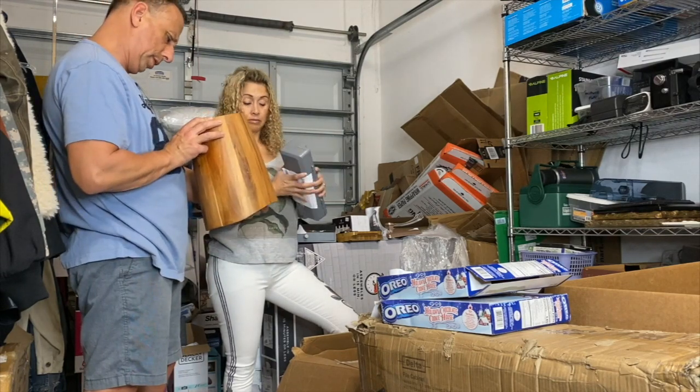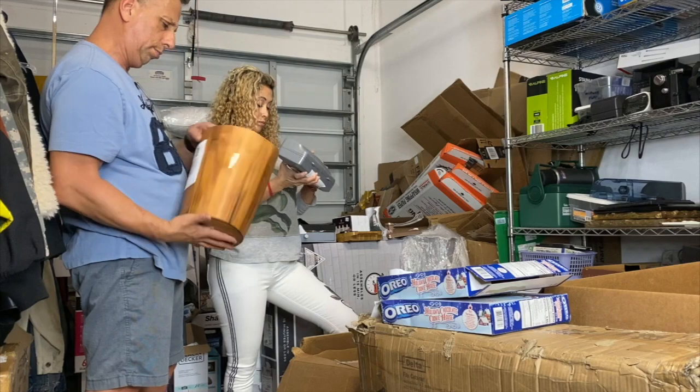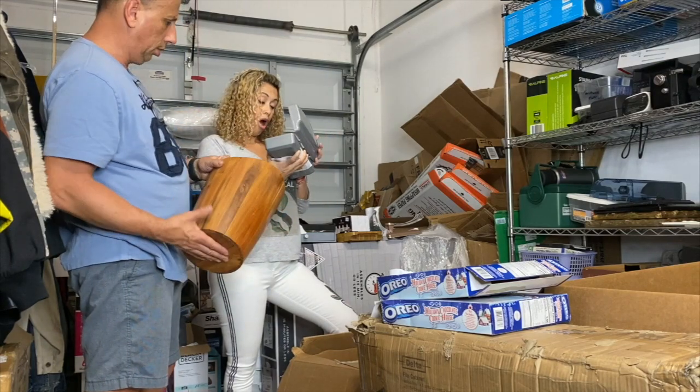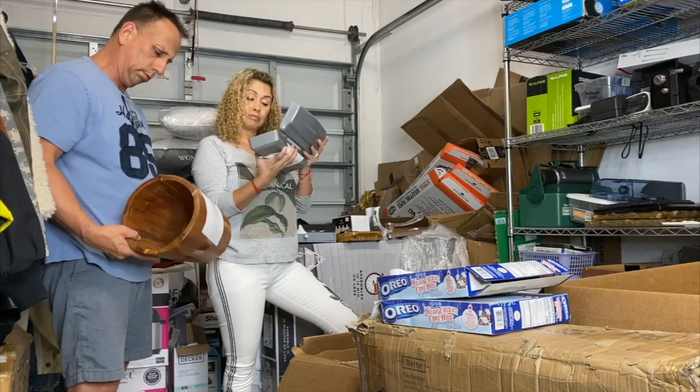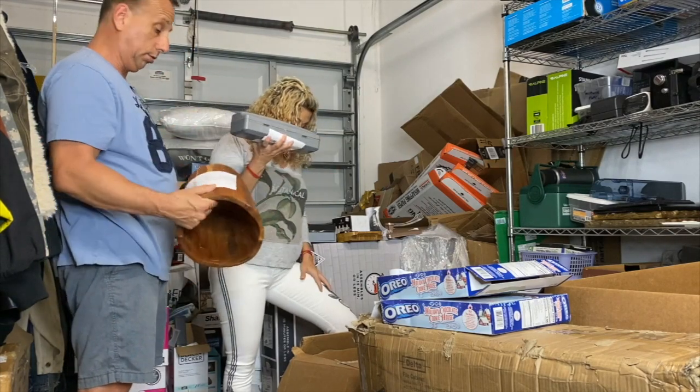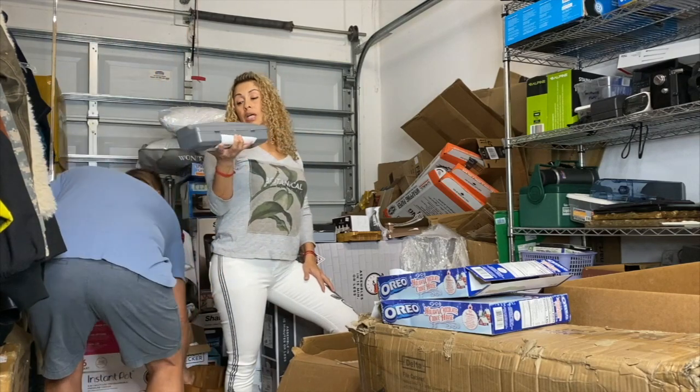It's got a price on the bottom of $39.99. Couldn't believe it's worth that much, but it looks like bamboo, possibly. So, a nice quality planter or waste basket, maybe. But it's like a real, that's cool. I like it. Hey, we'll keep it for me.